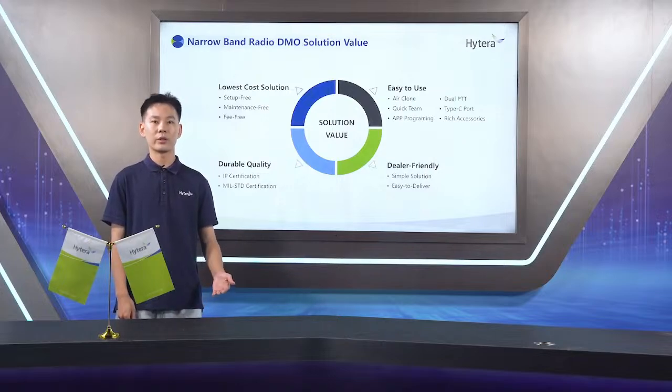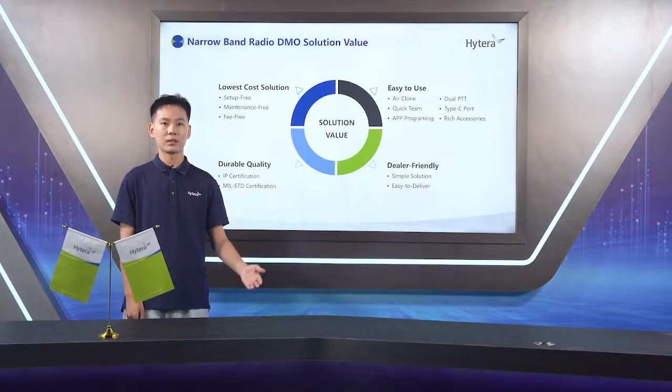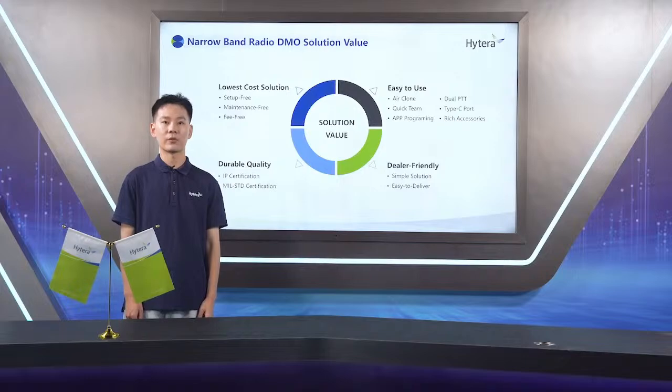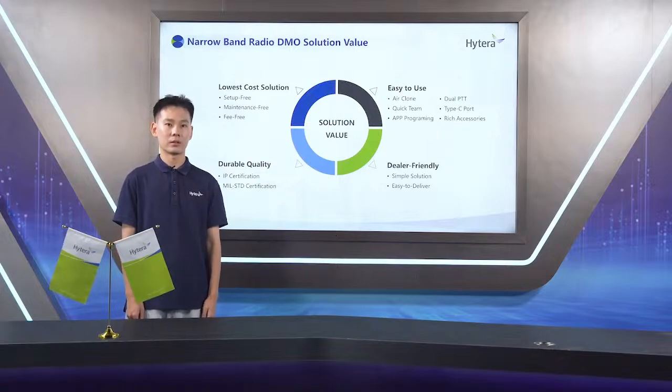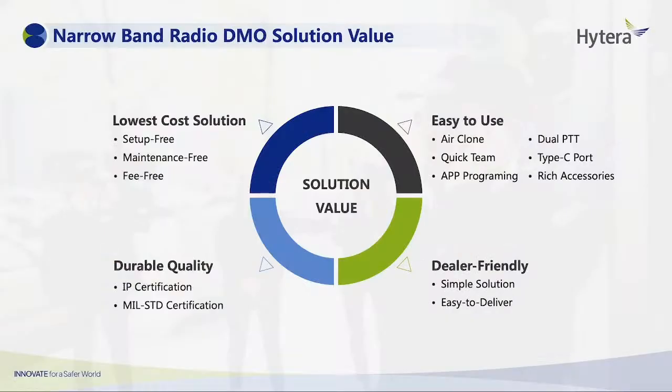Our narrowband radios have many advantages in terms of usability, such as air clone, team-up, and app programming function, which can help users save time. Some radios also support dual PTT buttons, Type-C interfaces, and a variety of accessories, which can improve communication efficiency and user experience.